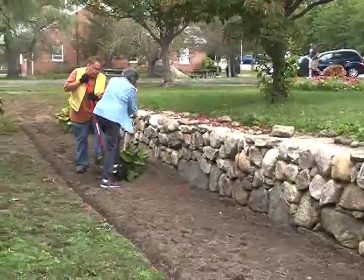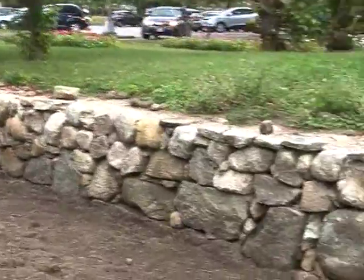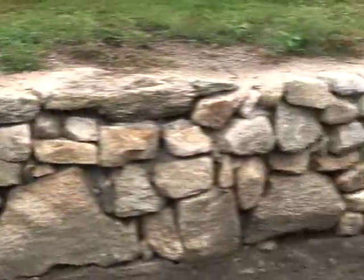This is where the garden is going in. This wall was recently rebuilt by the City of New Bedford Masons, and they've done a beautiful job. The garden was an old garden. It had all different mismatched things in there, so the Friends of Buttonwood Park have been removing the material that was in there, including these last hostas that you see coming out, to prepare the garden for the butterfly garden that will be going in today.